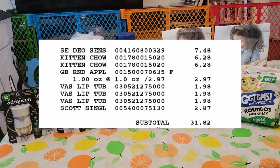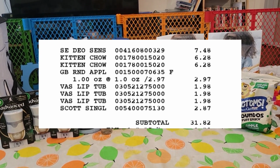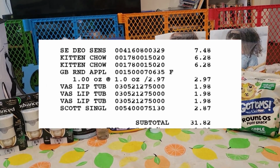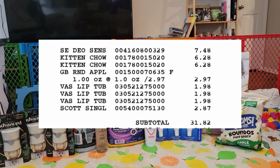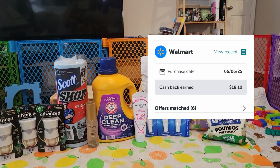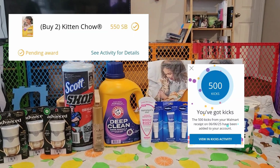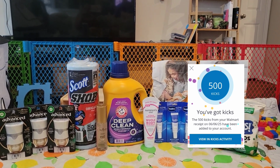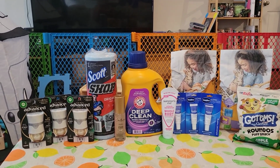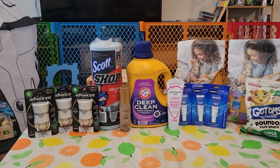Okay, so on our first receipt, we picked up the Shea Moisture deodorant, the Kitten Chow, the Get'ems, the 3 Vaseline products, and the Scott roll. Subtotal on this one came out to $31.82. We submitted over to Ibotta for $18.10. Submitted to Swagbucks for $5.50 back on the Kitten Chow. To Shopkick for 500 kicks or $2 back. That was on the Summer's Eve whole body deodorant. So that brings that transaction to a cost of $6.22.